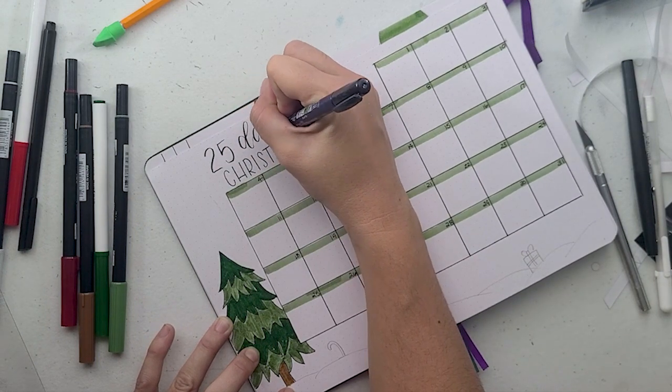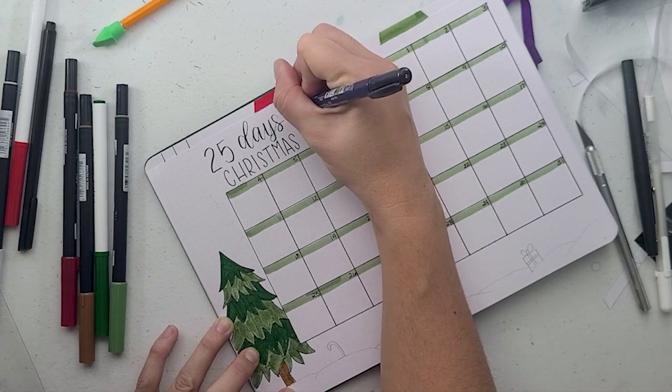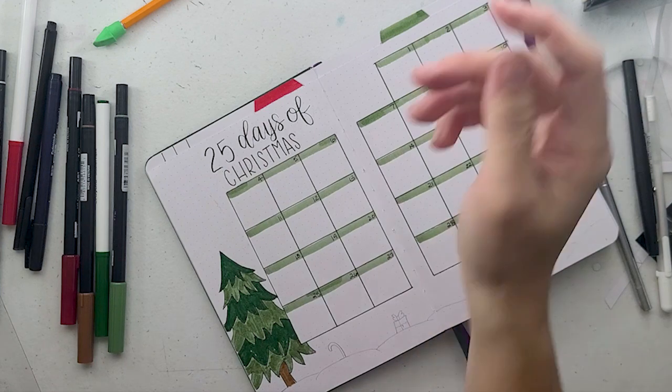I actually know that would have been better, but it's okay. Not quite. Maybe for the rest of the journal, I will make myself kind of pick one and stick with it. But sometimes I like to just make my spreads look a little bit different. So good enough. Good enough.